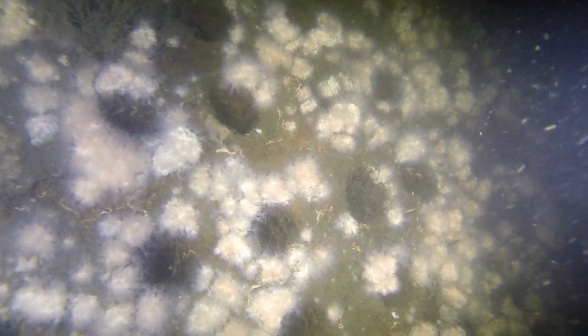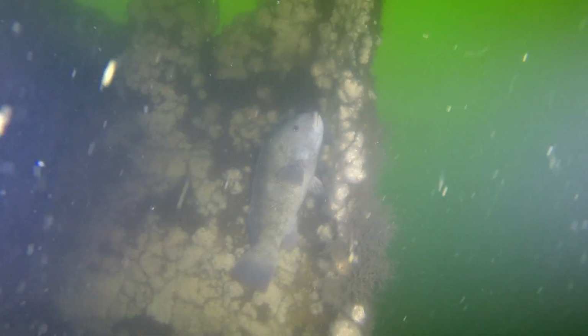So we're coming up here, and off to the left you can see all these little tube holes. And then in here, there's 3 big blackfish. Pretty big, about the size of small dogs. 2 of them left, but this guy's hanging around with us.